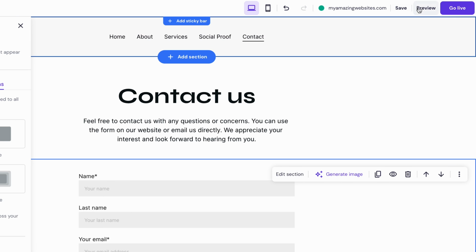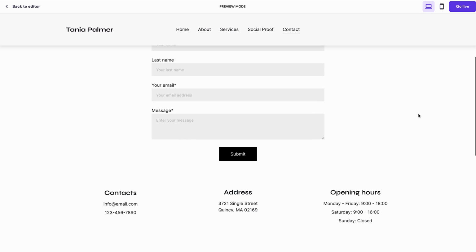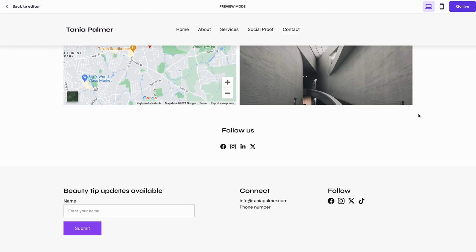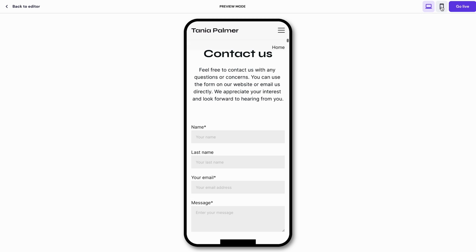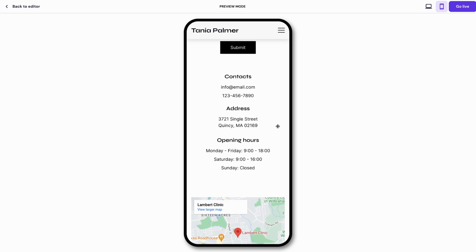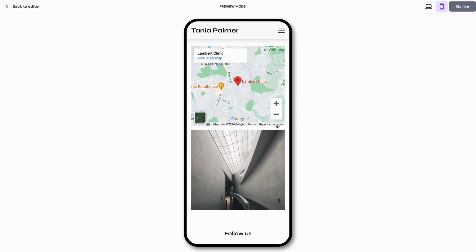Hit the Preview button on the upper right corner of your website and scroll through the website to check it out. Looking good! Once you're here, you can also check out how your website looks on mobile devices by clicking this tiny smartphone icon and tweak its layout here. Changing the layout on mobile devices doesn't affect the layout on how it looks on desktops, so keep that in mind when you're double checking your website before publishing.